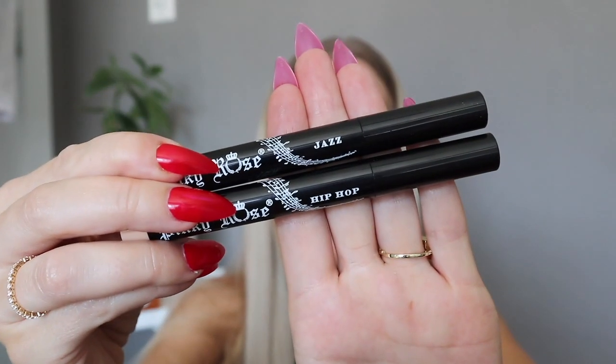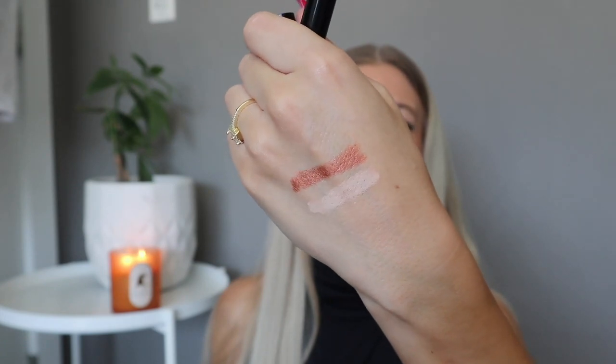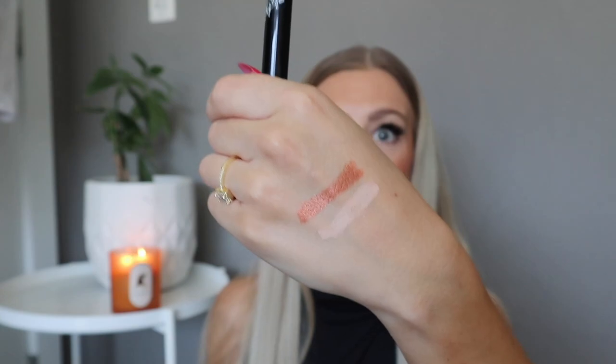The shades we get in here are called Jazz and Hip Hop, and they are 2 neutral shades, so I think a lot of people would be able to get some use out of these. I'm just going to go ahead and swatch these on my hand. Very, very creamy formula. So one is a nude and one is more of a beautiful copper shade. So you get one nude color, which would probably work really well as an eyeshadow base for other shadows, and then that gorgeous copper shade. I'm definitely most excited for these because I've really been wanting to try the brand and also the Quick Slick because that worked so well on my hair.